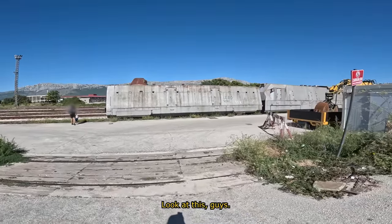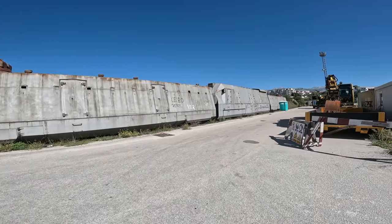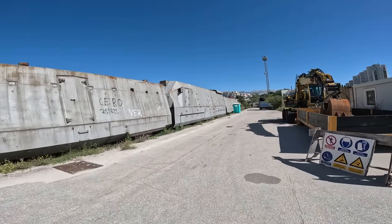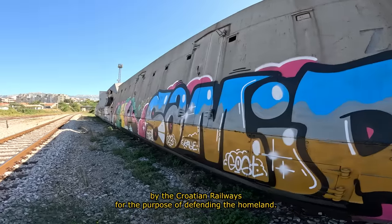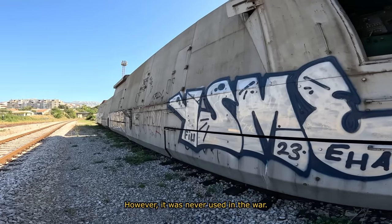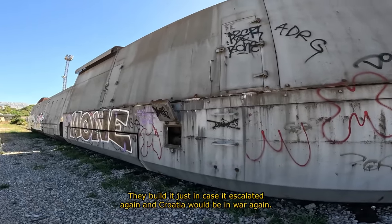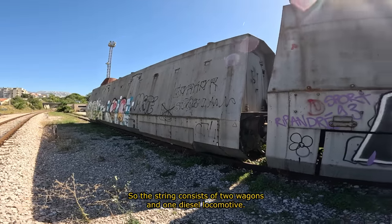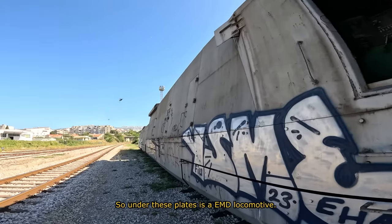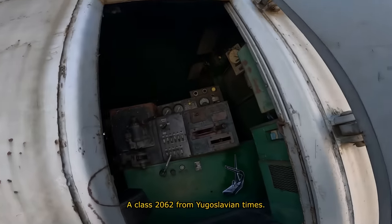Look at this, guys. It's an armored train. I never saw this before. It's really interesting. So this train was built in 1992 by the Croatian railways for the purpose of defending the homeland. However, it was never used in the war. They built it just in case it escalated again and Croatia would be in war again. But yeah, luckily it didn't come that far. So this train consists of 2 wagons and 1 diesel locomotive. So under these plates is an EMD locomotive, a class 2062 from Yugoslavian times. Wow.